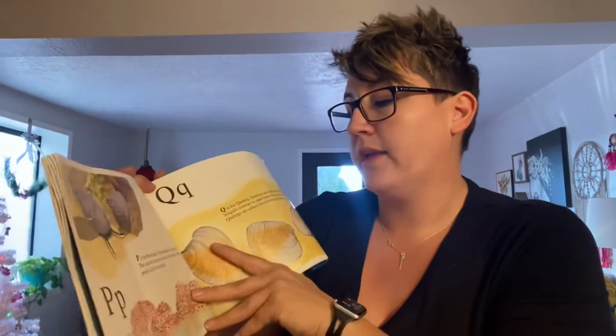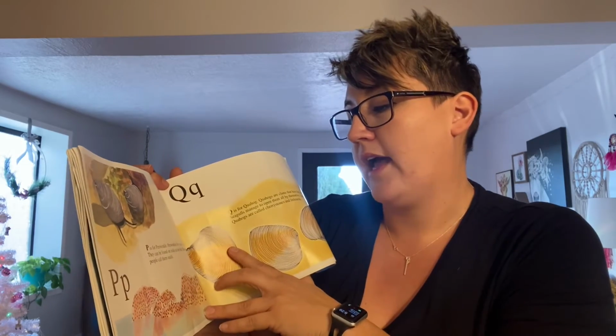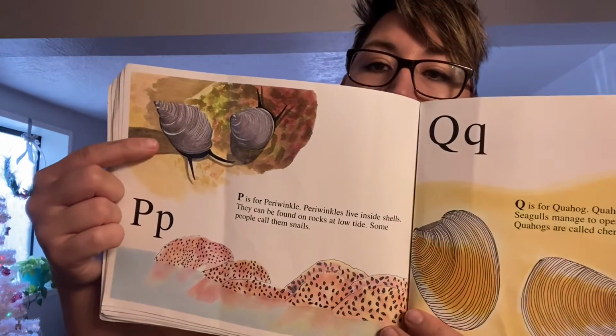P is for periwinkle. Periwinkles live inside shells. They can be found on rocks at low tide. Some people call them snails. I didn't know that. Periwinkle instead of a snail.